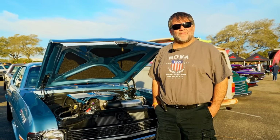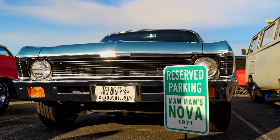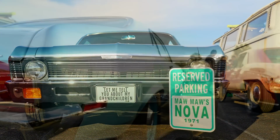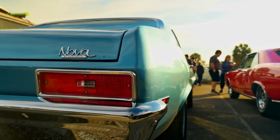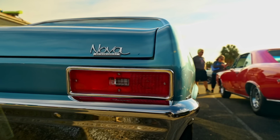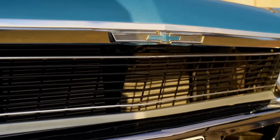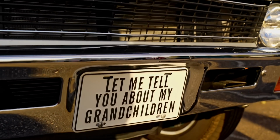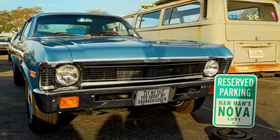Hey, my name is Wayne Murphy. I'm from Ridgeway, South Carolina. This is my grandmother's 1971 Nova. Yeah, my grandmother bought this vehicle in 1974. She was the second owner. And it has been passed through a couple of uncles and a cousin.